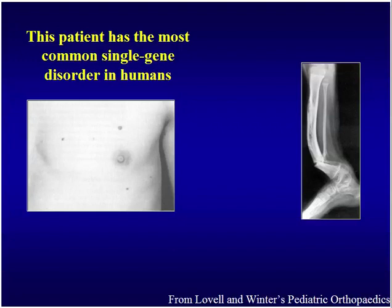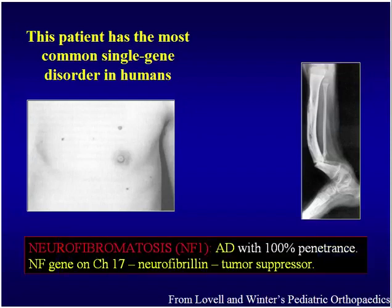This patient has the most common single gene disorder in humans. What's this right here? Cafe au lait spot. We talked about neurofibromatosis. Is that a smooth border or a sharp border? Smooth. Which one has a sharp border? McCune-Albright. We'll cover that. Okay, this patient has the most common single gene disorder in humans. Neurofibromatosis, autosomal dominant, neurofibromin gene, chromosome 17.